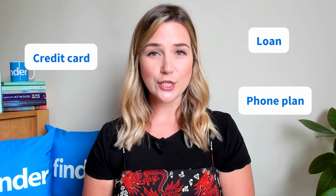Your credit score is a numerical rating that's calculated based on your financial activity and credit history. When you apply for a form of credit like a credit card, loan or even a phone plan, lenders will look at your credit score to see how trustworthy you are when borrowing money. So having a good credit score is pretty important if you want good interest rates on your credit card or mortgage, or even just to call your gran off your own mobile phone.